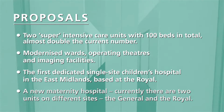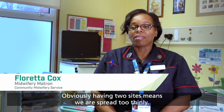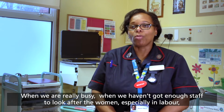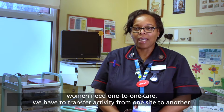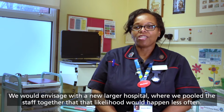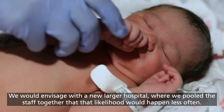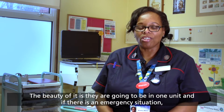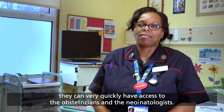Currently there are 2 units on different sites, the General and the Royal. Obviously having 2 sites means that sometimes we're spread too thinly. When we're really busy, when we haven't got enough rooms or when we haven't got enough staff to look after the women, especially in labour, women need one-to-one care, we have to transfer activity from one site to another. So we would envisage that with a new larger hospital where we've pooled the staff together, that likelihood would happen less often. The beauty of it is that they're going to be in one unit, and if there is an emergency situation, they can very quickly have access to the obstetricians and the neonatologists.